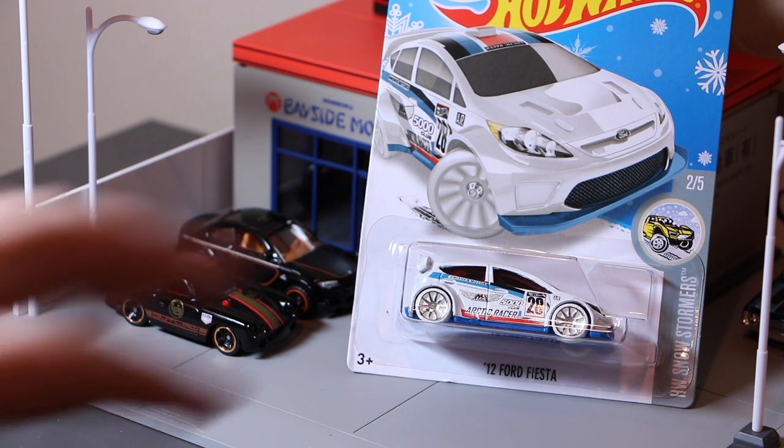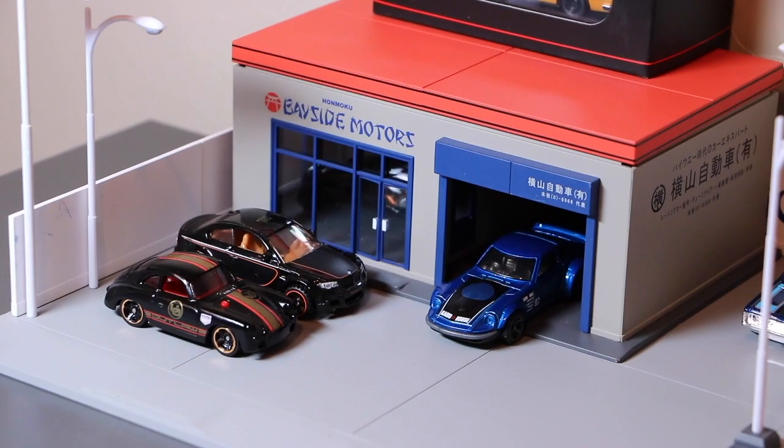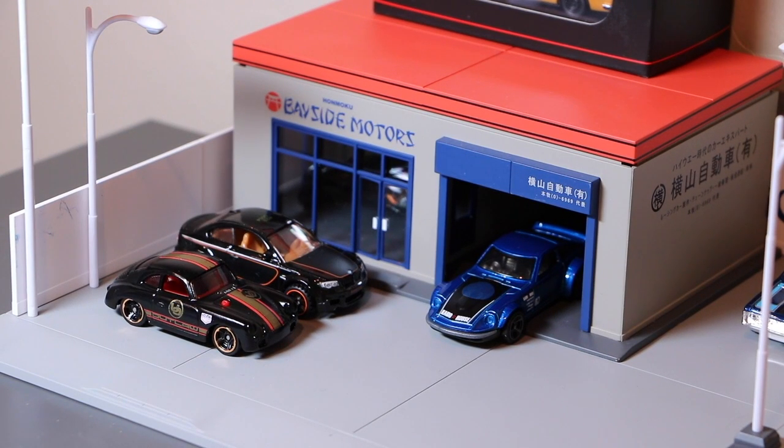So if you have a Target nearby, definitely worth stopping by. Like I said, I don't know how hard these will be to find. My guess is not too hard, especially moving closer to the holiday season and closer to Black Friday next week. I think they'll probably be readily available. So if you're not finding them right now, I would definitely not panic.